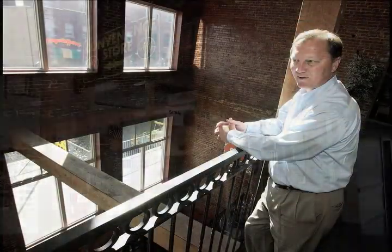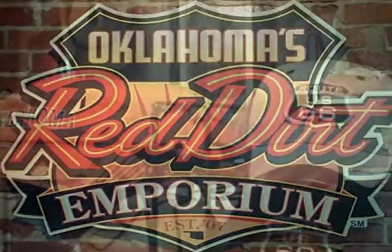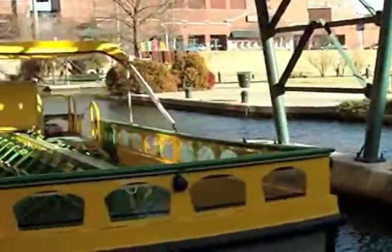And that's exactly what Jeff did, converting the old building to accommodate retail and office space. Today, in addition to Hooters, there's a recruiter, there's an attorney's office, the water taxi home office, the Red Dirt Emporium, and myriad other activity, including a soon-to-be opened Coyote Ugly Lounge right here in Oklahoma City. It's all going on in this old post and beam constructed warehouse on the waterway.